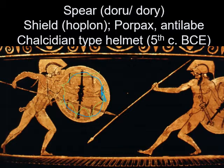You can see also Hector's Porpax, his antilabes off of the screen, but you can see that he's got it up against his shoulder a little bit. I mean, he's knocked back, so he's losing his grip, but you can see how it's fitting very closely to his torso. The lower edge goes down far enough to cover you to the groin, the upper edge covers you to your nose, and then it's got enough breadth to cover your shoulders. This is a very efficient way of covering your body.